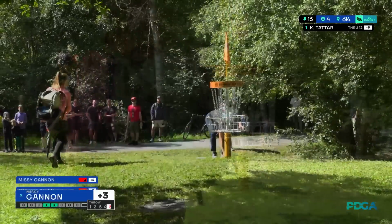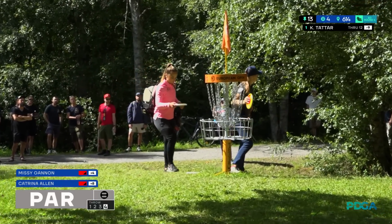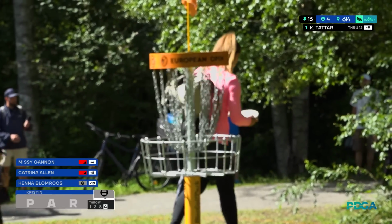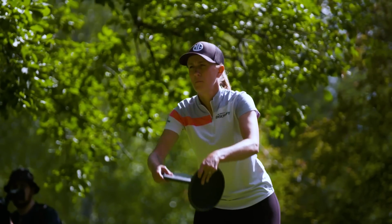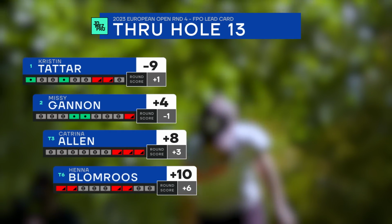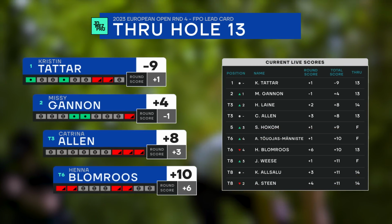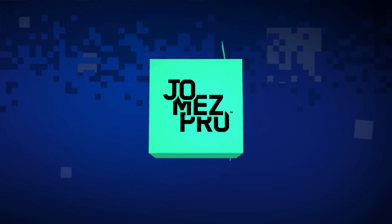Cat, super great, carding 3 in a row on these gauntlet holes. There is still at least one more to try to get through. Yeah, they're kind of opening up those podium spots for other players. 4 strokes separating second and third. And Haiti has climbed up into third from the second card.